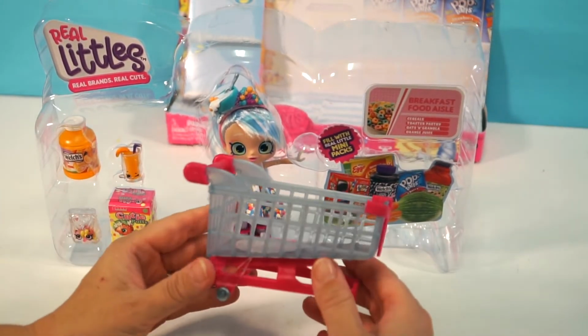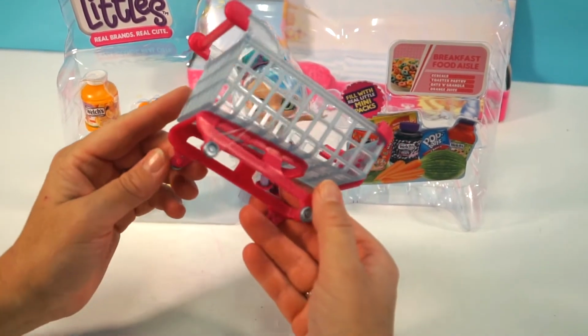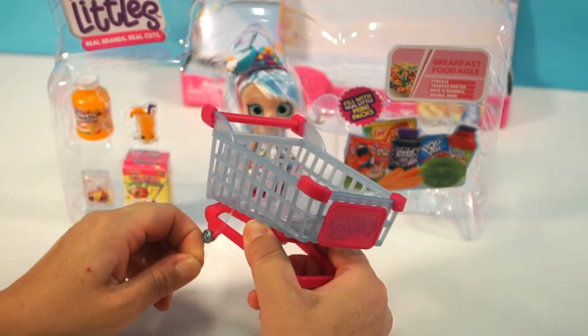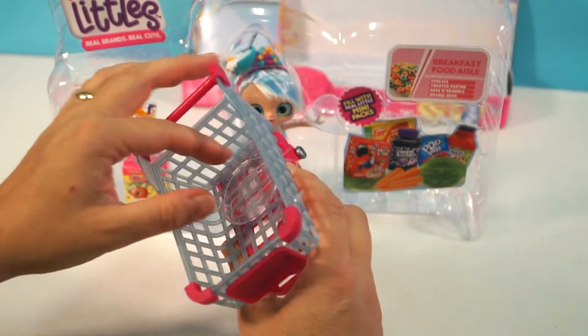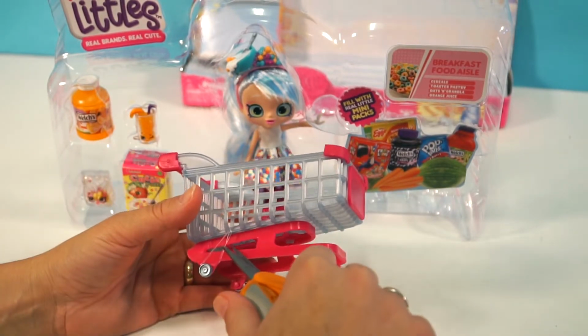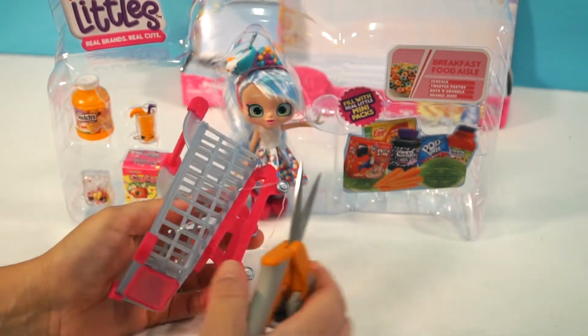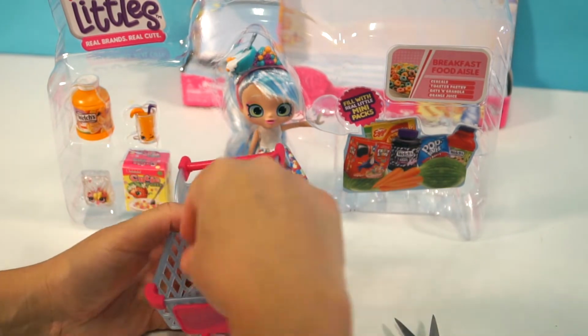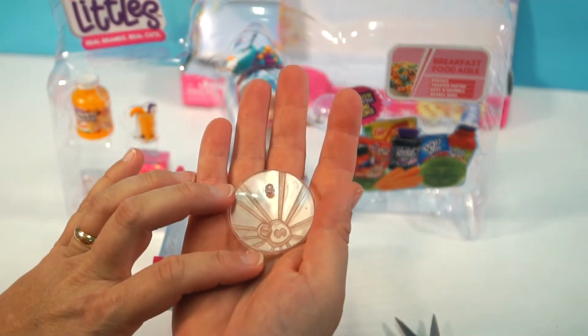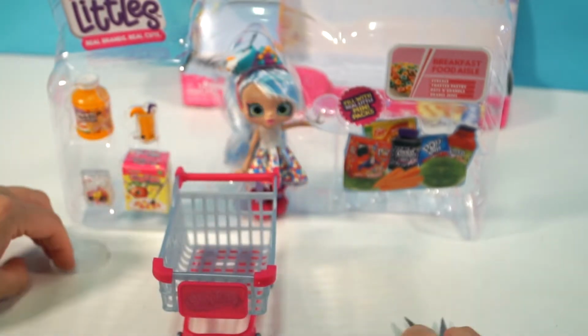All right, guys, so take a look at this. It is an actual shopping cart. Oh, our stand is in there. What a funny place to put that. I guess. But very smart. Here is our stand, like all the rest of the ones that we've had in the past.